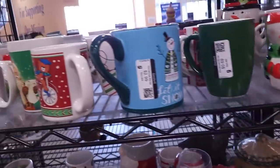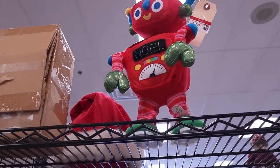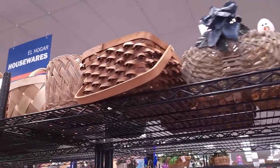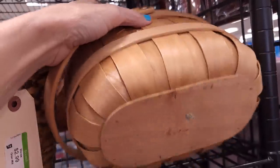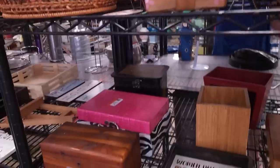All right. No Christmas mugs. Oh, he's still here. That's because he's $15. Half price day, though, he'd be a good pickup. Let's look over here. This basket caught my eye. Kind of like it, but it's very, very lightweight. Little basket with some fake flowerage on it. Not too exciting. Nope, made in China. This one, nope, made in China.